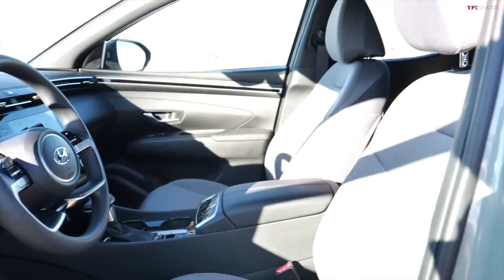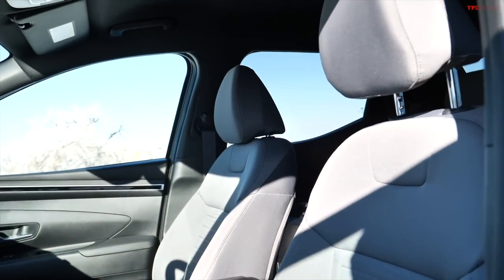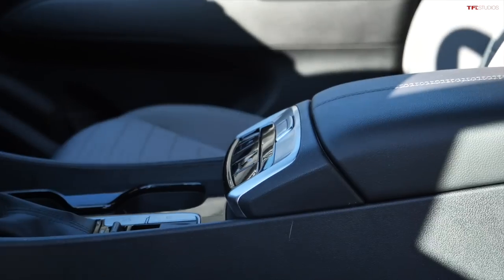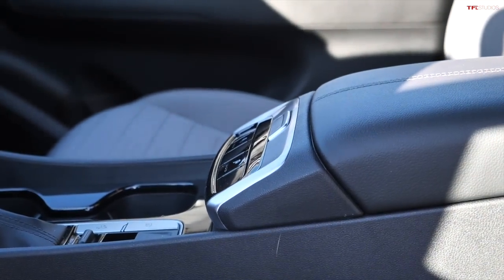And also cloth seats, correct? Cloth seats. These are heated. That's why I got the SEL instead of the SE, specifically so I could have the heated seats, because I live in Colorado.